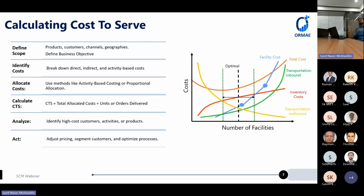You define the overall business objective in terms of which area you want to understand, at a product level or the customer level or the geography level. You break down your cost, identify the various costs in the supply chain in terms of the production, manufacturing cost, transportation cost. You allocate all of these costs. So for example, fixed warehousing cost will be dependent on the volume of the product, because usually the warehousing is based on the volume. Thereby you go about calculating the total cost to serve.